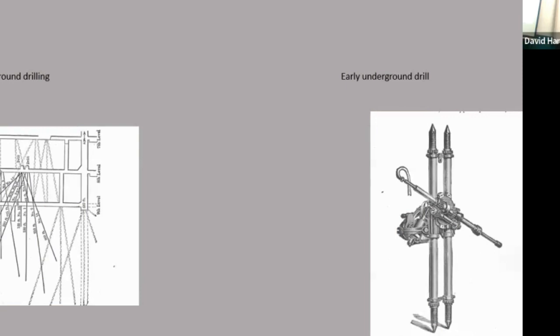As well as the big surface machines, we also see the increasing use of diamond drills underground. And this gives you an example, if you're looking for new minerals. I'll come back to this later. In Cornwall, in the early 20th century, there were a lot of old mines that were running out of minerals and growing economically precarious. They needed to find more minerals.